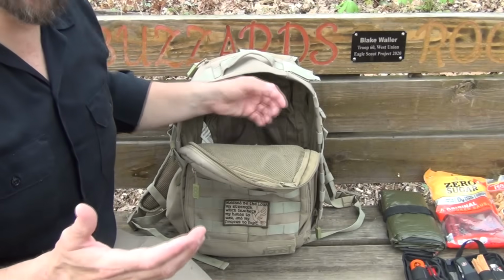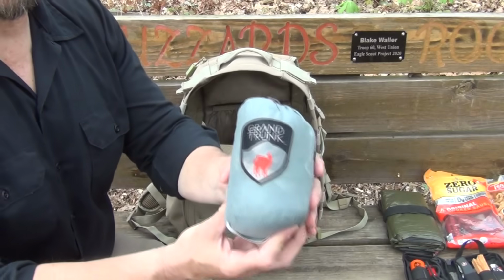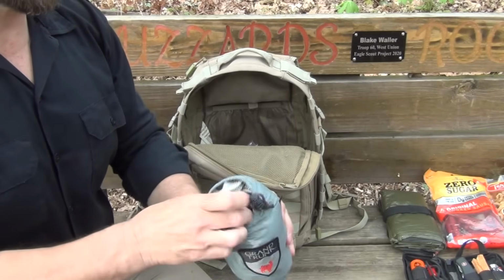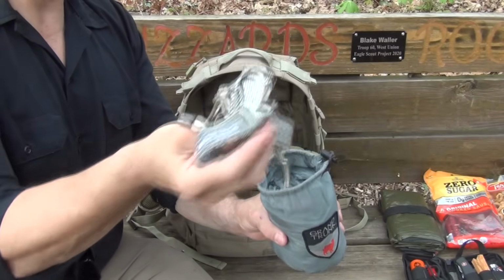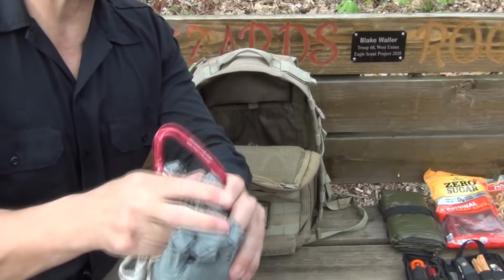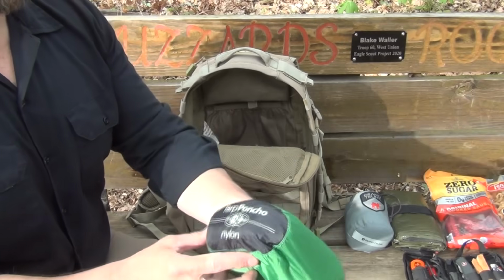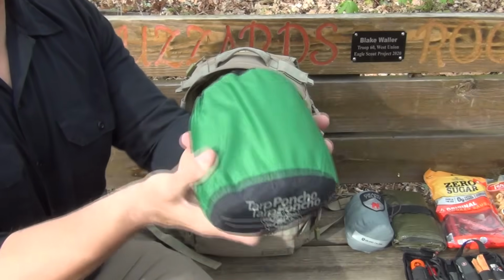If I should have to do an overnight, which is the reason for having a pack like this, I have a Grand Trunk hammock, and these are so small and compact that I also have the straps in here with it. And these are Dyneema straps along with some heavy-duty carabiners. If we have a hammock, we also need to have some sort of a cover, and this is a tarp poncho made by Sea to Summit.